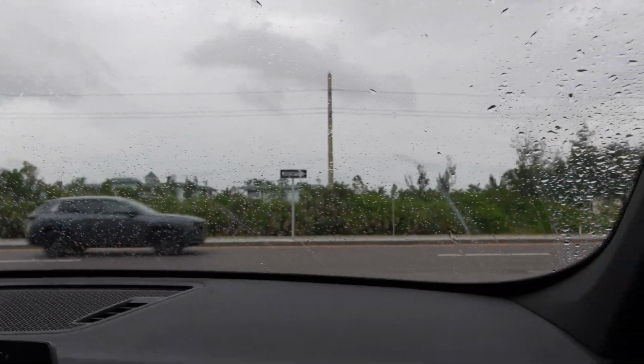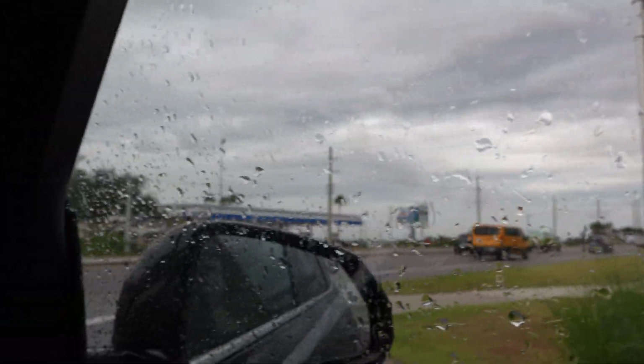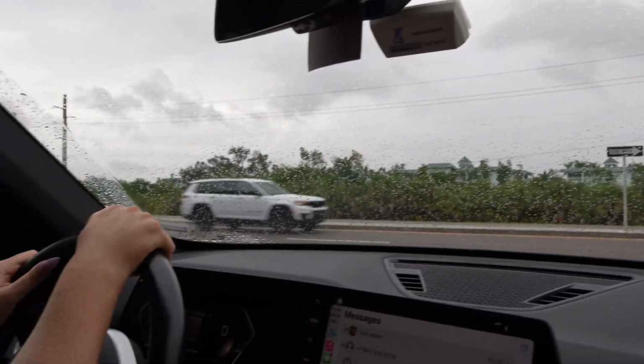Getting ready to head out. Wanted to show you, this is what 41 Old Tamiami Trail looks like. We're getting ready to head to Fort Myers.